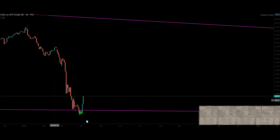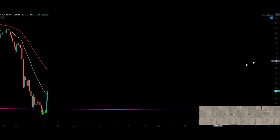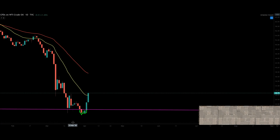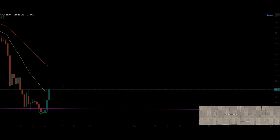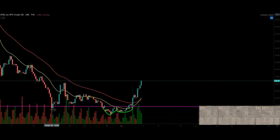So we broke this key support back a few days ago, and I was bringing it to your attention last week that we were hovering around in this zone, and look at the bounce. Now, if I go down to the 4-hour chart, what I'm going to show you is a perfect Adam and Eve reversal bottom below the support line. So we saw it support us a couple of times, a couple of nice bounces, we came below, and here was the opportunity to trade.